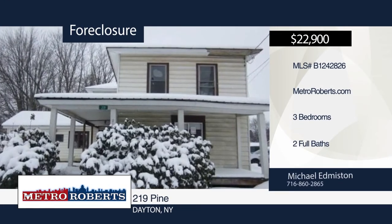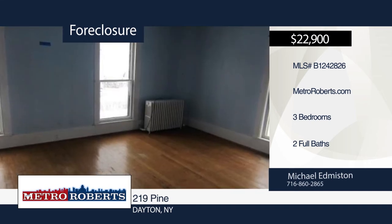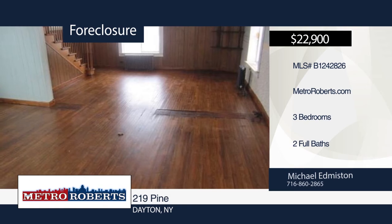Come and see this 3-bedroom, 2-bath in Dayton. Come put in the sweat equity to make this home your own. It's ready and waiting for your finishing touches. Make your appointment before it's gone. Call Michael Edmiston and James Roberts to learn more.